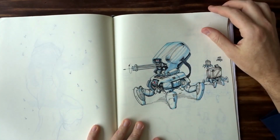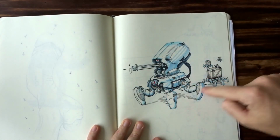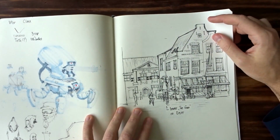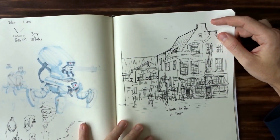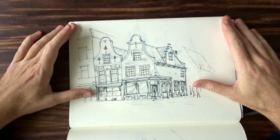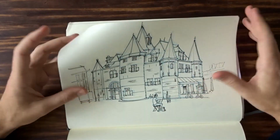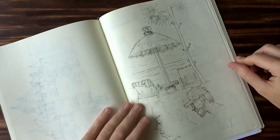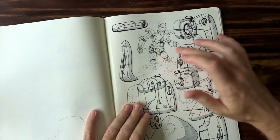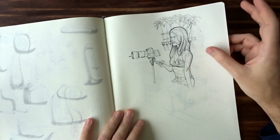But yeah, more robots. I like this one because it's a minigun robot, but it is also being resupplied by smaller crab or spider robots, whichever you want. And here I went down to Delft, just a day sketching with some people. This was back in Amsterdam, maybe also still in Delft. This could have been still in Delft. But then this was Amsterdam, and this was just from the internet. I was just drawing stuff, robots, and then some more industrial design type sketches, ladies that are horrible.